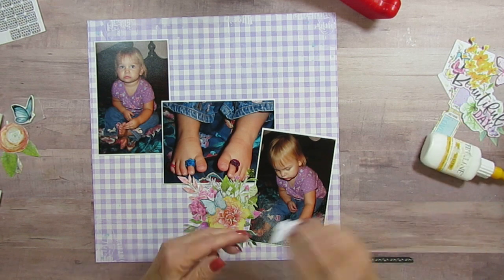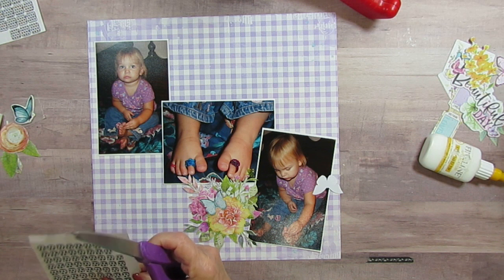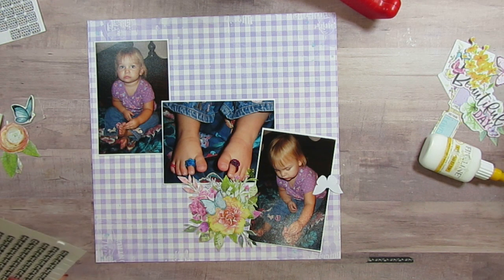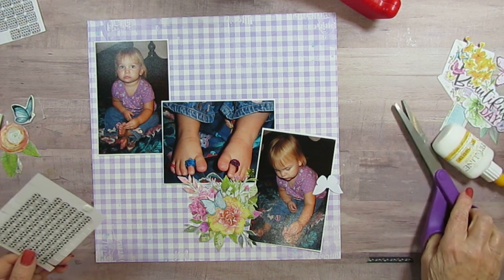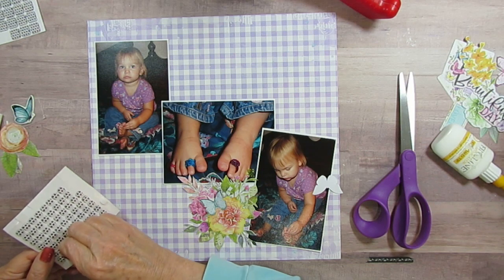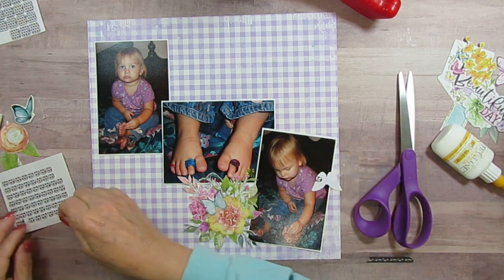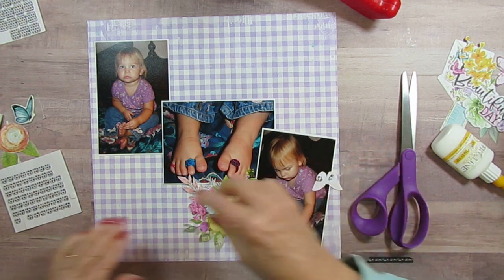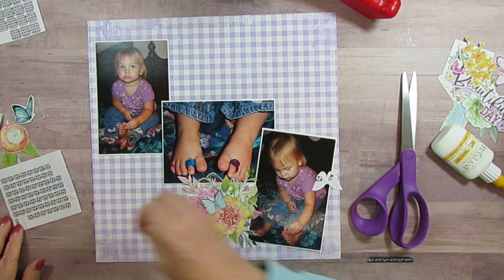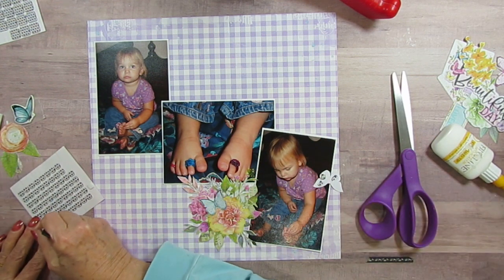And then I'm going to put some dimensionals on this one. Now, I'm trying to bring the colors all around, so I've got a little bit of each color in my embellishments. And whenever I put the butterflies down, I do put dimensionals underneath the wings. Usually I cut the dimensionals in half unless they're big butterflies, which does happen every now and then. Oh, there's my tweezers. I like that much better.